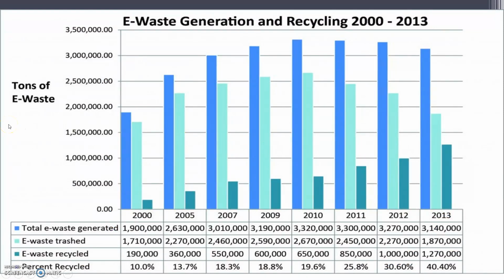This graphic depicts the amount of e-waste generated in the dark blue color. The turquoise color represents the amount of e-waste that was trashed and put into landfills, and the teal color represents the amount of e-waste that was recycled. And then the last row depicts the percentage of e-waste recycled.